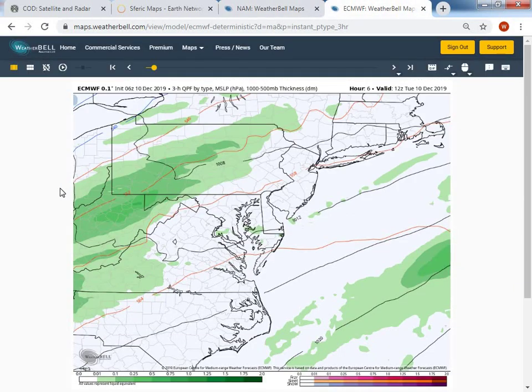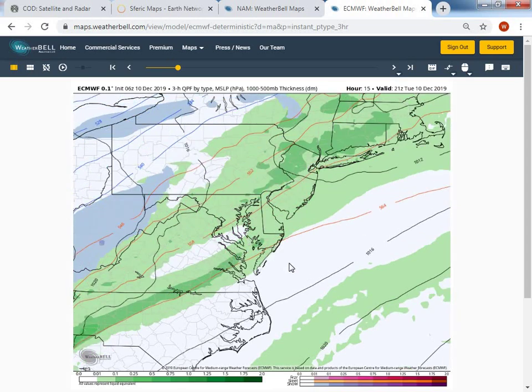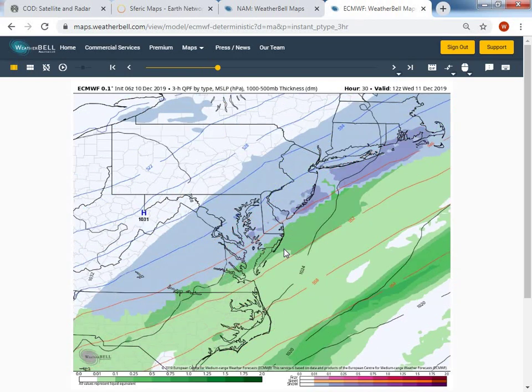Taking a look at the European model for the next few days. Here's this morning, and then moving in the afternoon hours, see that rainfall activity just north of our region, and then it slides south into our area for the evening hours. Moving overnight, we'll see that rainfall activity really picking up and moving into the region, especially towards the late morning hours across the region. Here's 7 local time frame on Wednesday morning.